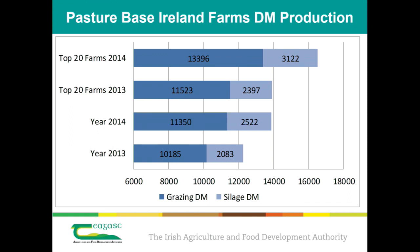And then when we look at the top farms, I just took the top 20 farms in both years, just to give you a bit more context of what's behind these figures. And if you're saying the personnel changed, they actually didn't. The top 20 farms in 2013 were pretty much the same top 20 farms in 2014. So these guys were producing about 14 tonne in 2013, and that went up to about 16.4 tonne in 2014. The incremental increase between the top 20 farms in both years was pretty much the same, 2 tonne here and about 1.8 tonne between the average of the farms.